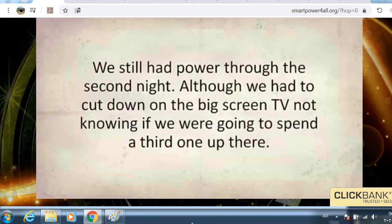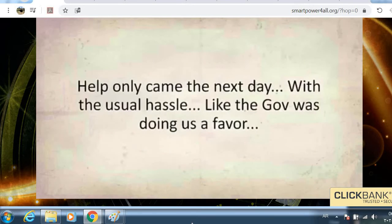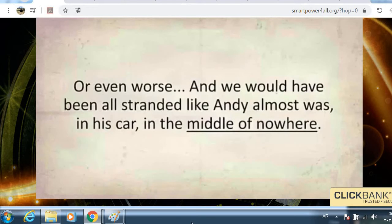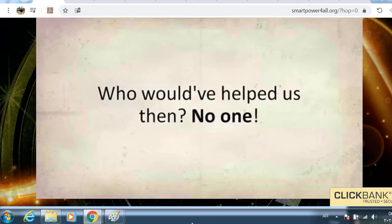We still had power through the second night, although we had to cut down on the big screen TV, not knowing if we were going to spend a third one up there. Help only came the next day, with the usual hassle, like the Gov was doing us a favor. After waiting for 48 hours, what if we hadn't had electricity, or food, or supplies? Or even worse, what if we had been stranded like Andy almost was in his car, in the middle of nowhere? Who would have helped us then?